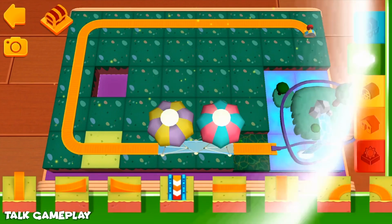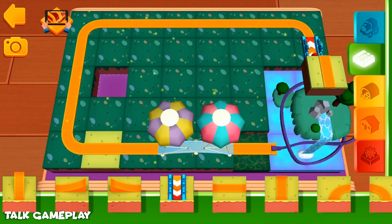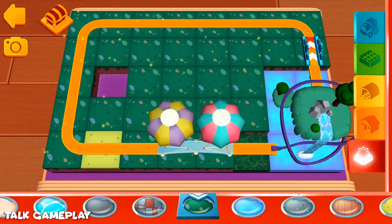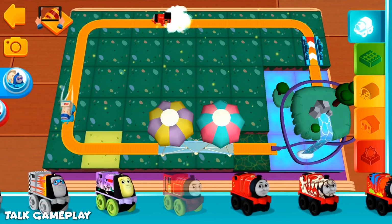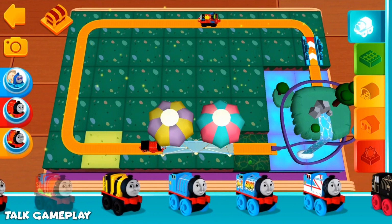Did you hear that sound? It's time for a treasure hunt. You're a most useful engineer. This is the engine shelf. Classic Victor. Neon James.